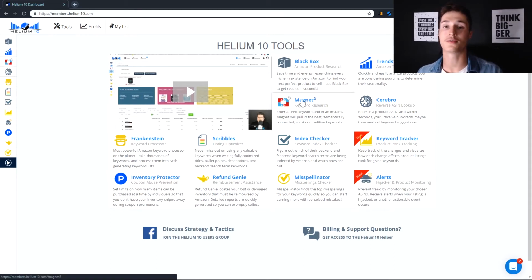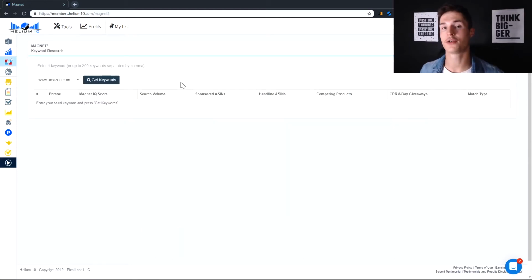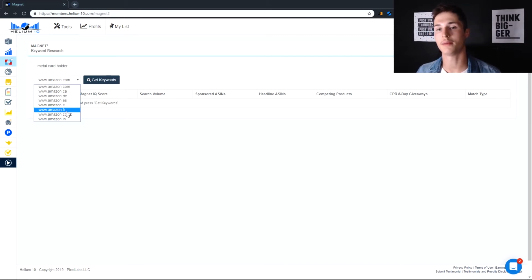Okay, the tool I use to find the main keyword I want to rank for in my launch is Magnet. Magnet allows us to find all the keywords related to our products so we can find one with the right amount of search demand to basically rank for. So if we're using the example of the metal card holder, all I would do is search metal card holder here and put it into the UK marketplace and hit get keywords.